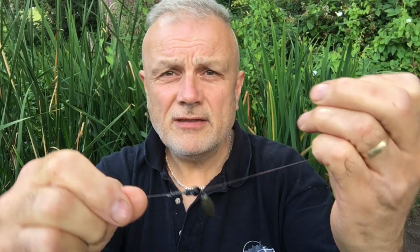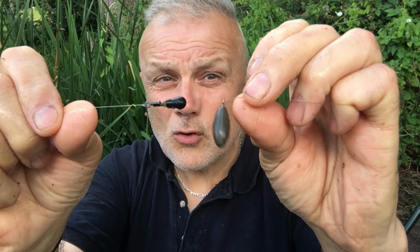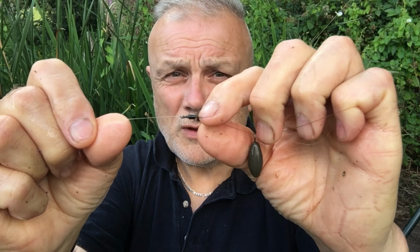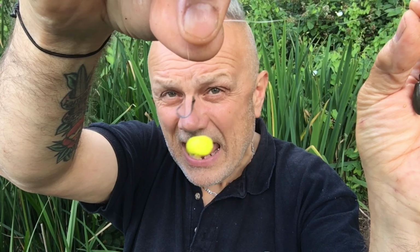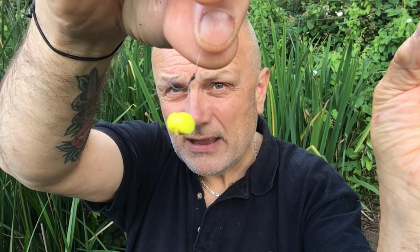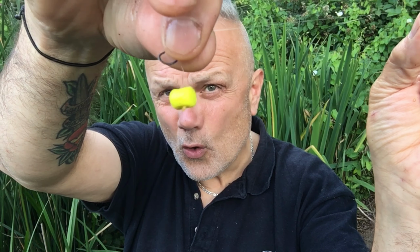Before I cast out again, I'll show you the business end. I've got a small lead, a 1/4 of an ounce, a swivel there, and a bead. And I'm actually fishing with a hair rig setup. It's a corn-shaped boilie from SBS Baits. I'm fishing over brown crumb and natural sweet corn.